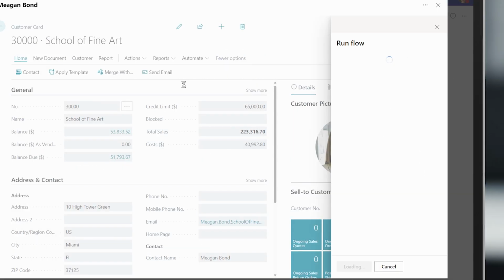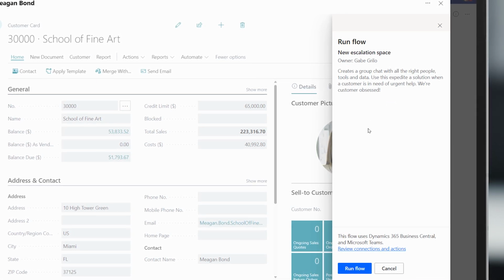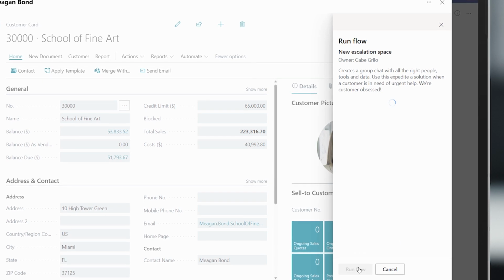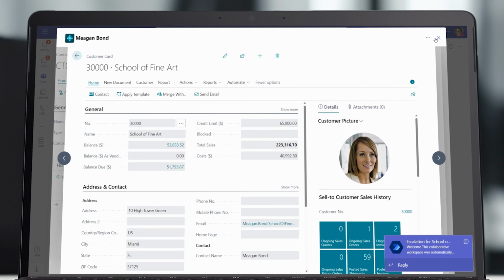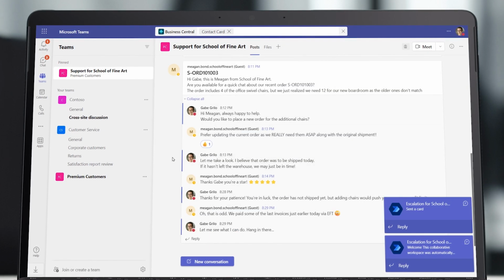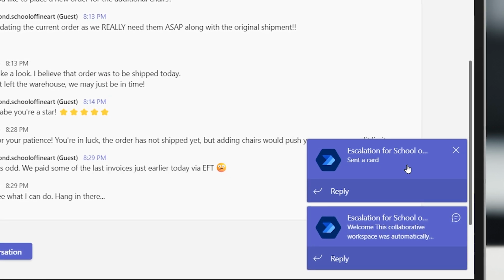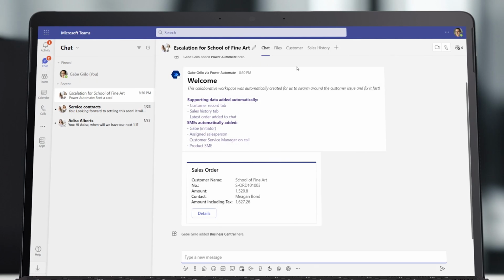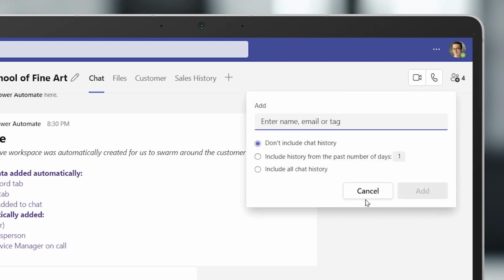Since his team used Microsoft Power Automate to create a special new escalation space, the series of steps Gabe uses in this type of situation is automated. Now, with a single click in Business Central, Gabe can run the automation and really save time when time is of the essence. Here, when Gabe clicks New Escalation Space, a new collaborative space in Microsoft Teams is opened to facilitate a group chat flow where stakeholders from across Contoso and his team can collaboratively work together to solve the issue.